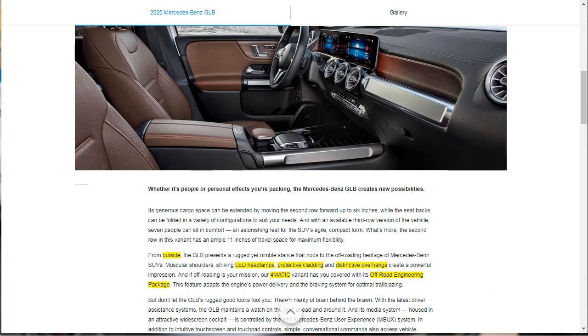So here they're talking about some exterior features of the 2020 Mercedes GLB. They're letting us know that it's got a striking stance. It's got an off-road heritage. There's LED headlamps. There's protective body cladding, that plastic cladding that's sort of kind of on the bottom. We'll take a look at the gallery in a little bit. And distinctive overhangs. We'll talk about that. And they're letting us know that creates a powerful impression.